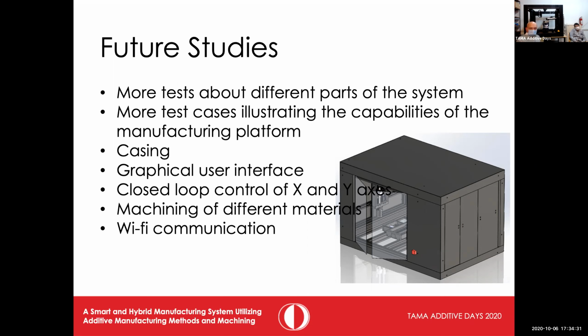And we also want to make it easier for the users to send manufacturing data to the system. So we want to establish a Wi-Fi communication between the users and the machine. With the help of it, we may be able to operate our system from a different location.